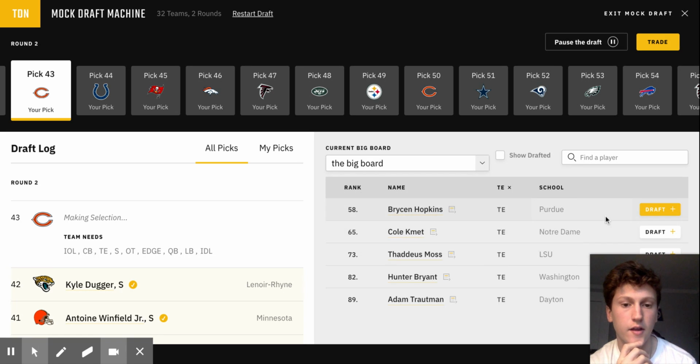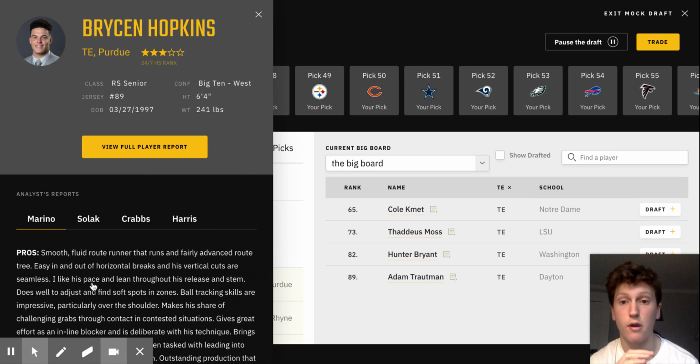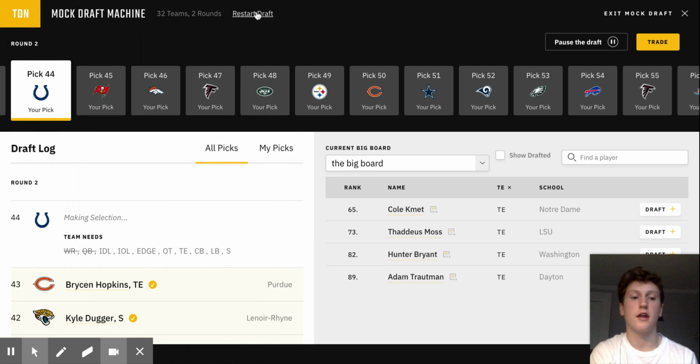I think Brycen Hopkins from Purdue is the best tight end in this class far and away. I think he's super talented, a great catcher and great route runner. His size also brings some good blocking to his ability. He's 6'4", 241 pounds, and I'm a huge fan of his. I think he's good at getting off the field blocking. He's good at those block and release routes, so that's a lot of the stuff you'll see him run. And then he's also just good out wide. He can play wide receiver basically as well. So I think it's a good pairing for the Bears and him at 43.